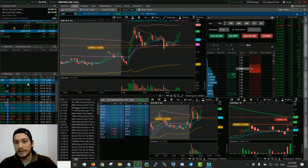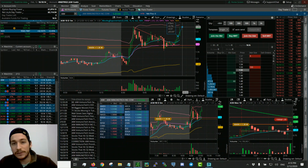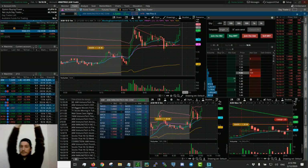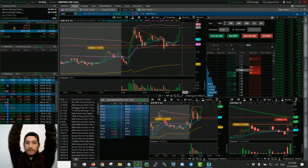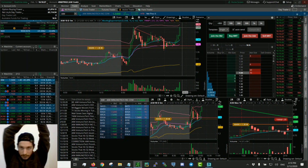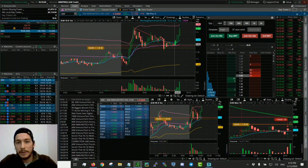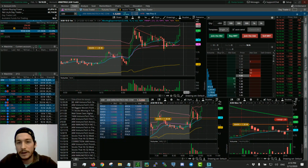Getting chipped away. This is going to be a big breakout right here. Boom! Sorry for screaming in your guys' ear. Wow. That is what we were looking for. I should have been more aggressive on it. I felt like it was fairly obvious. 153. That's kind of painful to watch that run away from us. 10% already. 10% move, guys. We could have got on it.